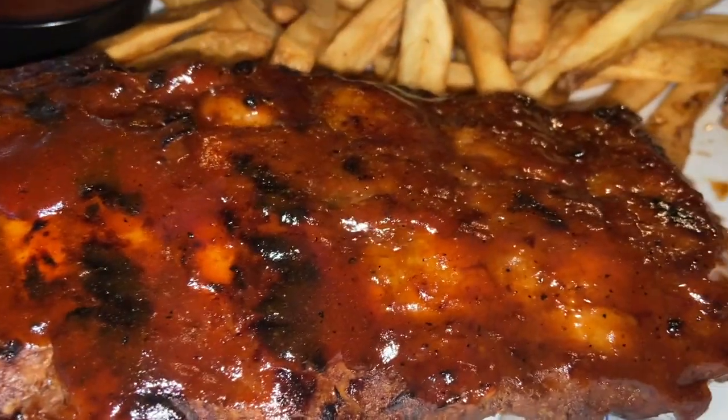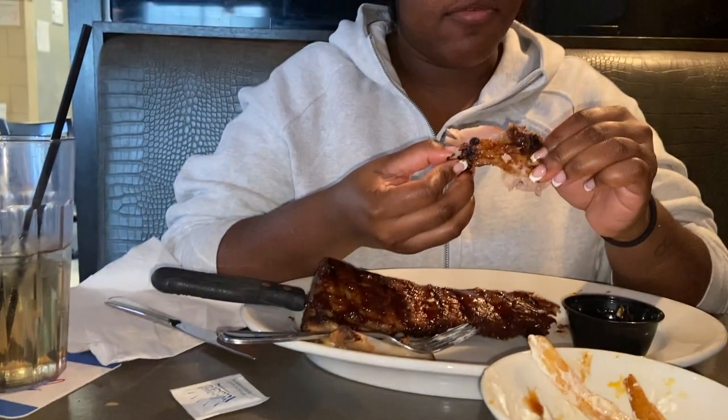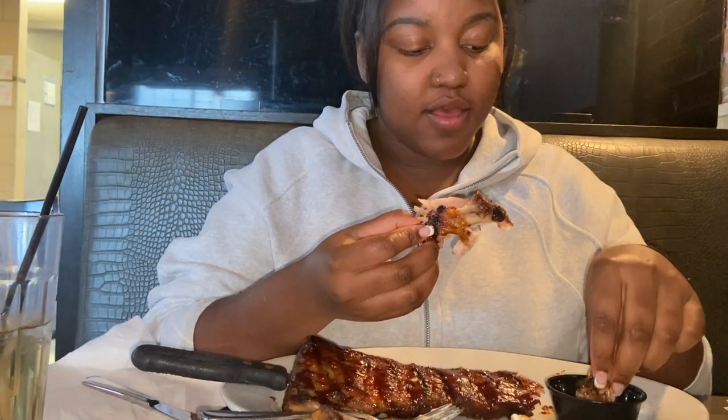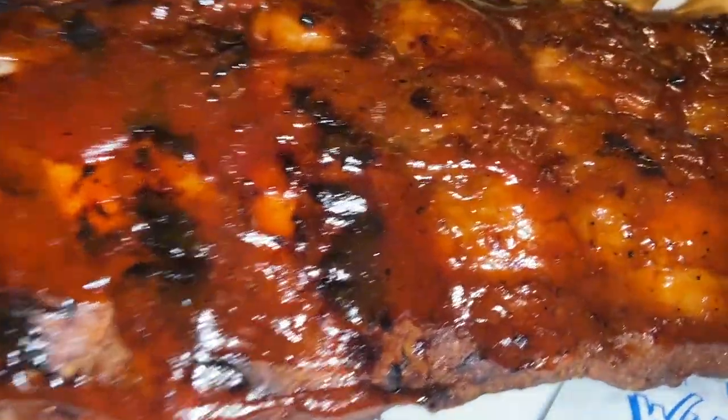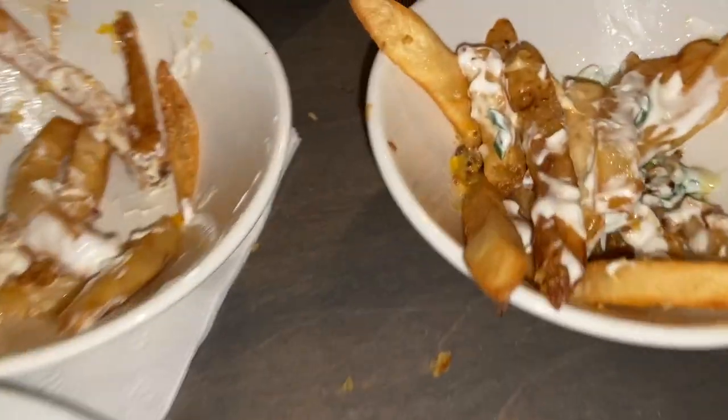Nom, nom, nom, nom, nom. You don't want that in the background. How is it? It's 10 out of 10. 10 out of 10, eh? Yeah. Real good. This ginger ale is so good too. Mm-hmm. Ginger ale.